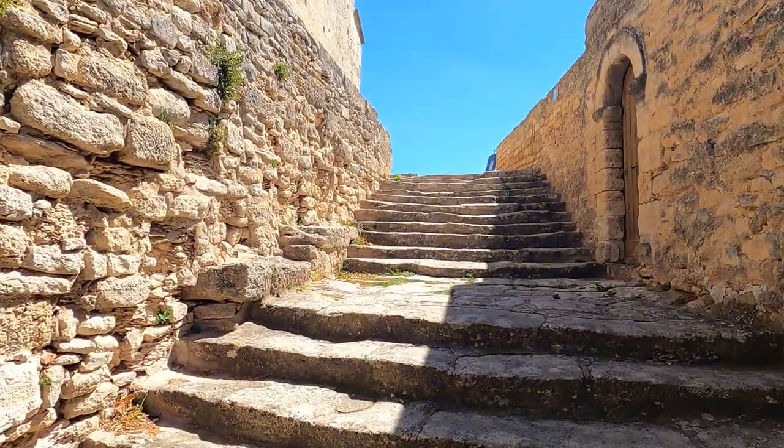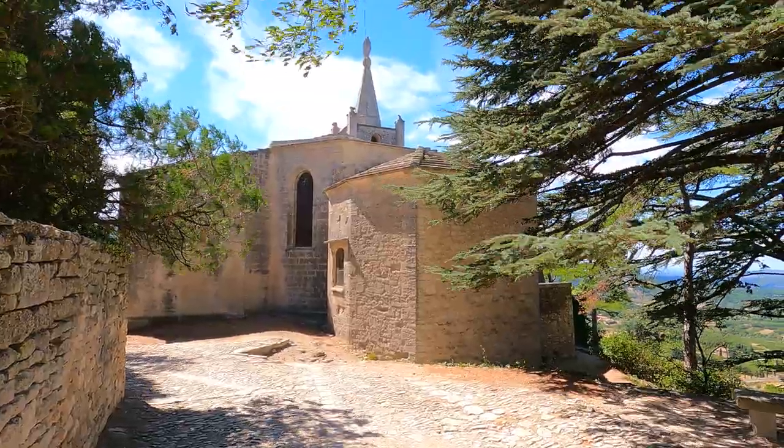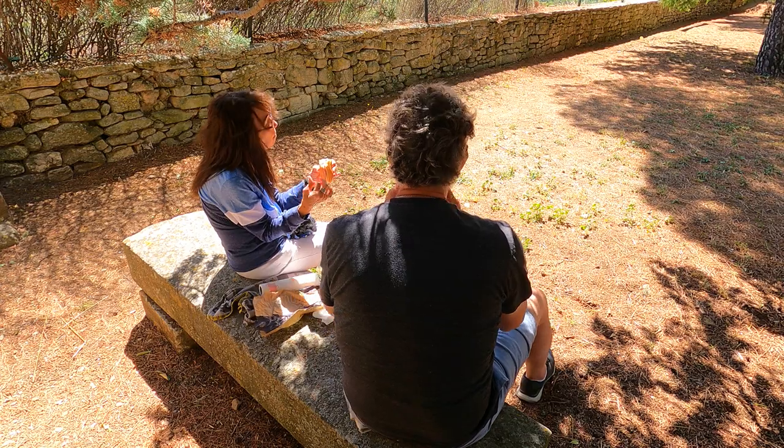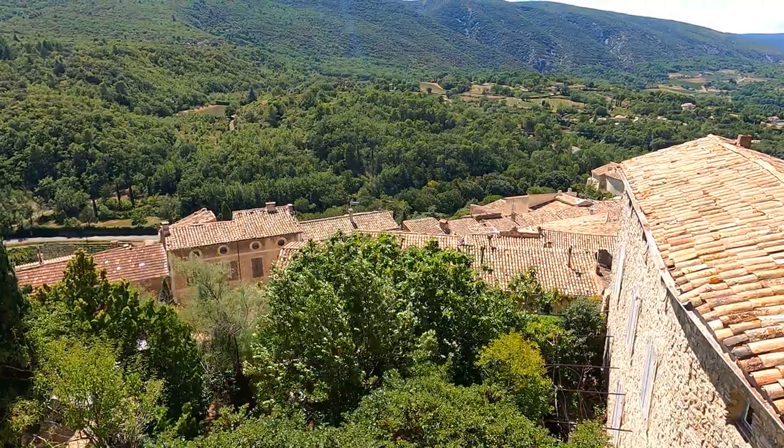Later we'll continue our hike up to the Église Haute, where we'll have a nice little lunch on the church grounds. All this on a windy day in Bonnieux.